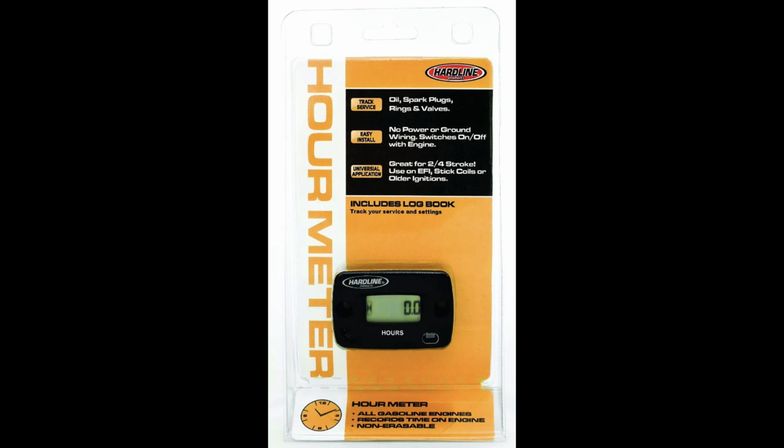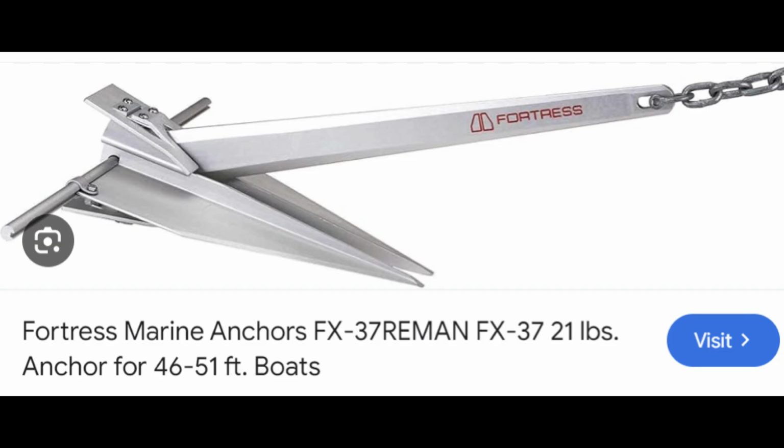And there's some seasons that you might not get off the dock too often, other ones where you're dinging all the time. So anyway, this is kind of cool. You don't really have to do much. You just wrap the wire, it goes through induction, and you stick it in your engine and know where you're at for your oil changes and other maintenance.